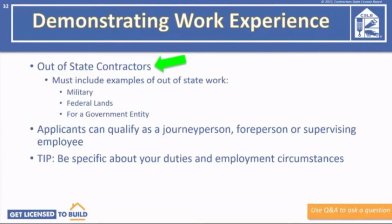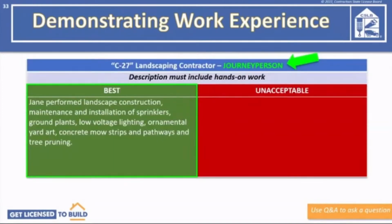For out-of-state experience, the description must include examples of work done that were out of state, military, on federal lands, or work for a government entity. Applicants can qualify as a journeyperson, foreperson, or supervising employee. A tip: be specific about your duties and employment circumstances. Our next example is for the C27 landscaping contractor.